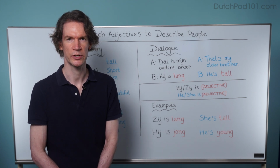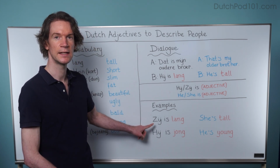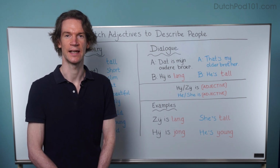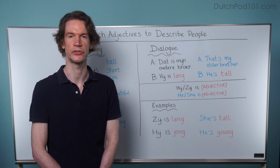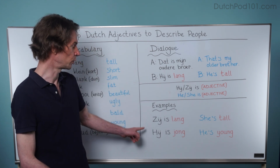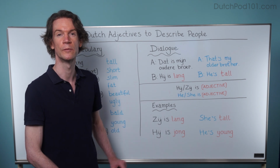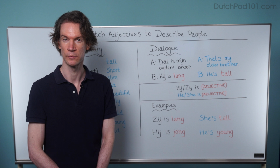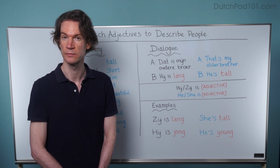Now let's look at some more examples. Our first one here is zij is lang. Zij is lang, which translates to she's tall. Our second example, similar structure. Hij is jong. Hij is jong. Translates in English to he's young.